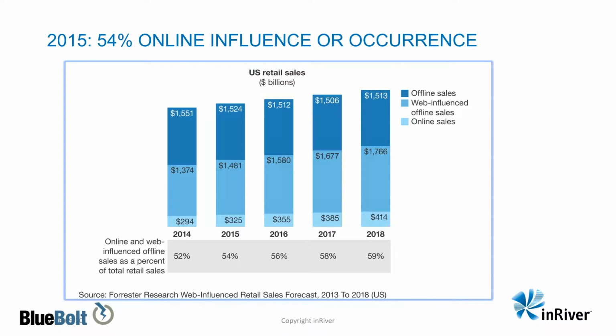These are some interesting statistics. I know we're throwing a lot of numbers at you, but I think this is important because it deals with how offline influences your online purchases. If you look at the dark blue at the top, it shows the steady offline sales over the years. And at the bottom, the light blue is the online sales, which are obviously increasing over the years.